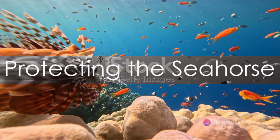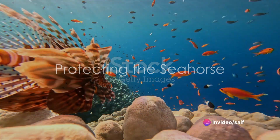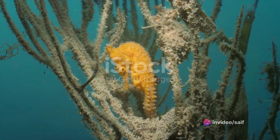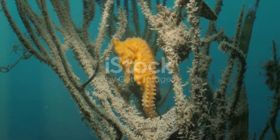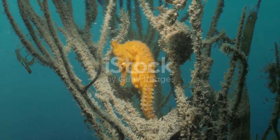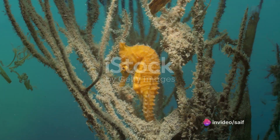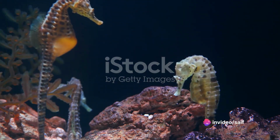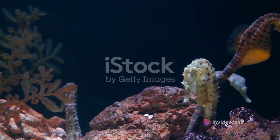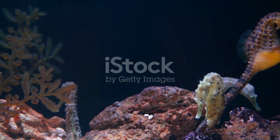Now that we know about these fascinating creatures, how can we help protect them? You might wonder. Well, it's important to understand the threats that seahorses face. One of the main threats is habitat loss, as seahorses live in delicate ecosystems that can be easily damaged. Another threat is their capture for the aquarium trade, which can lead to a decrease in their population.